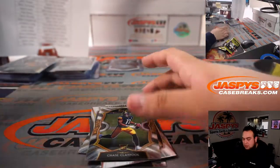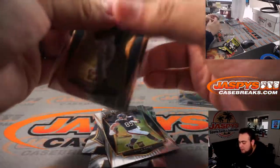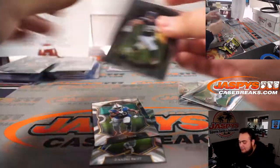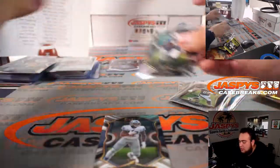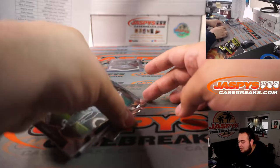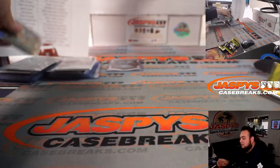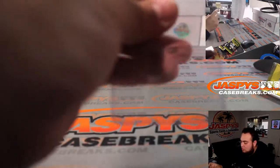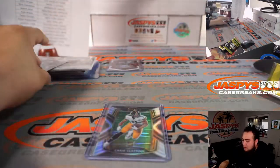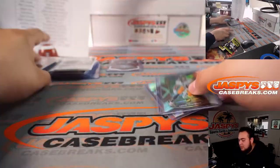That was the break. What a great three boxes. First two were bonkers. We got three greens out of five. Chase Young, patch autograph in this last one. Tie-dye, patch autograph, Chase Claypool. A lot to penny save, of course, guys. Let me top up some of these bigger hits, and then we'll go through a quick little recap. But not too shabby, guys.